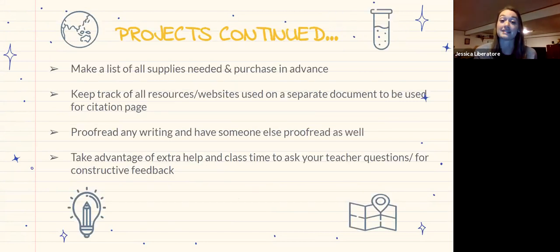Making a list of all supplies needed and making sure that they're purchased in advance. Making sure that they keep track of all resources or websites on a separate document because every project requires a citation page. Proofreading any writing and having someone else proofread it as well. And again, making sure that they take advantage of extra help and class time to ask their teacher questions or even for constructive feedback.